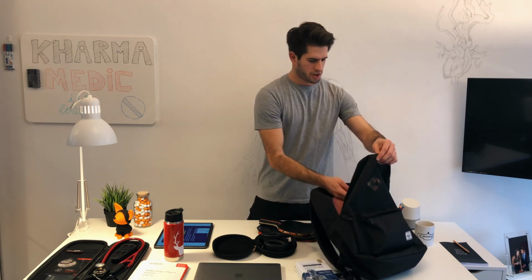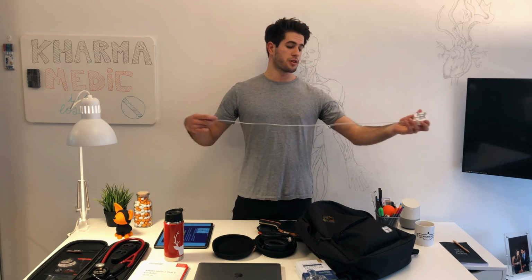I also have my charger here. This small tiny charger charges my iPad Pro, but since it's also a USB Type-C cable, it can charge my MacBook, which is great because this charger is tiny and light in comparison to the huge MacBook one, so I'm really happy with this charger.